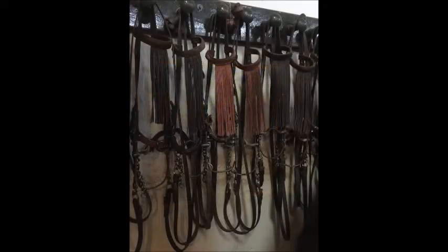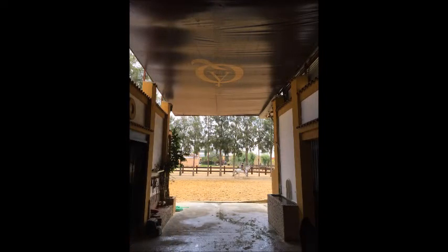He's got absolutely wonderful stables. Reminds me of my parents' stables in the past, full of wonderful things, all Doma Vaquera. As you can see, he has this logo everywhere. That's the outside arena.